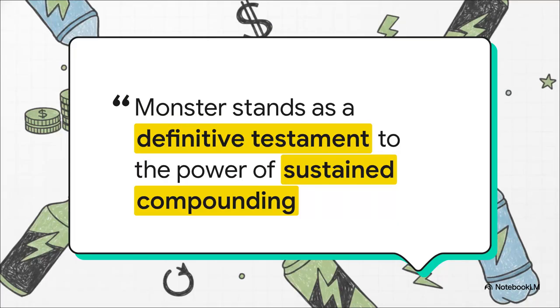There's a quote from the research that perfectly summarizes our deep dive today. It says, "For the long-term institutional investor, Monster Beverage stands as a definitive testament to the power of sustained compounding." And it's so true. Monster didn't just invent a great-tasting product. They engineered a relentless financial compounding machine. They combined an asset-light framework, a globally outsourced supply chain, and aggressive capital reduction to completely dominate the beverage landscape.